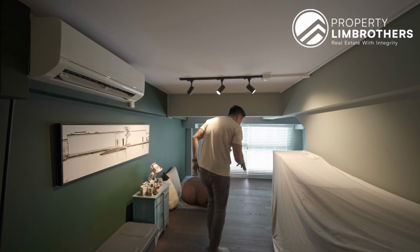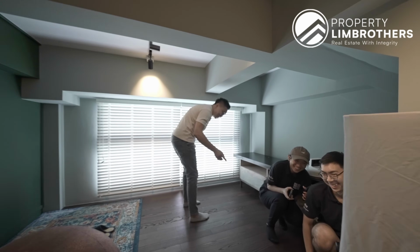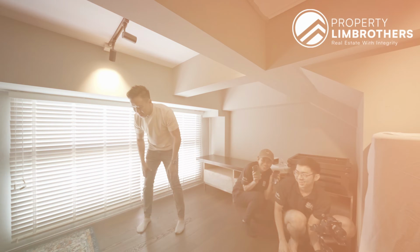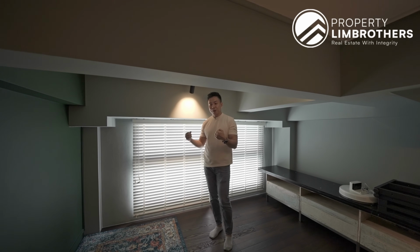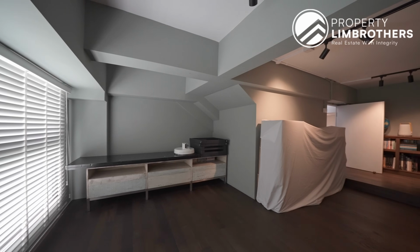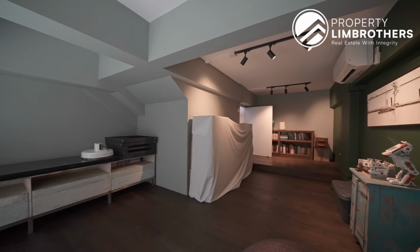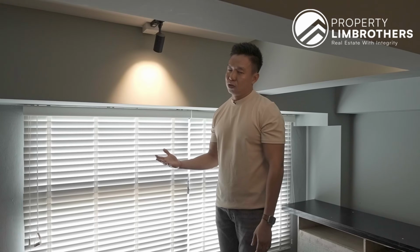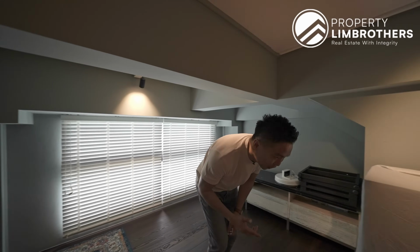AC is done. As you come in, look at these two guys. Hey, film them, film them. What are they doing? So this space is a beautiful space for kids. Treat this like a mini safe area for them to have their own playground. Or you can utilize this as your meditation room. If not, you can just flush it with books, make it into a library. You can use it as storage. But of course, don't use it as storage. You already have a lot of storage space below. Okay.